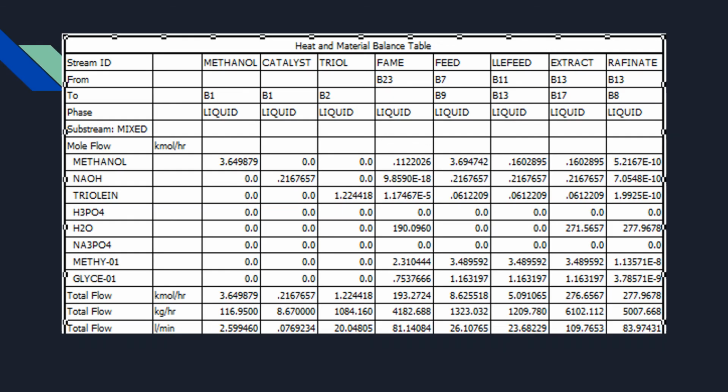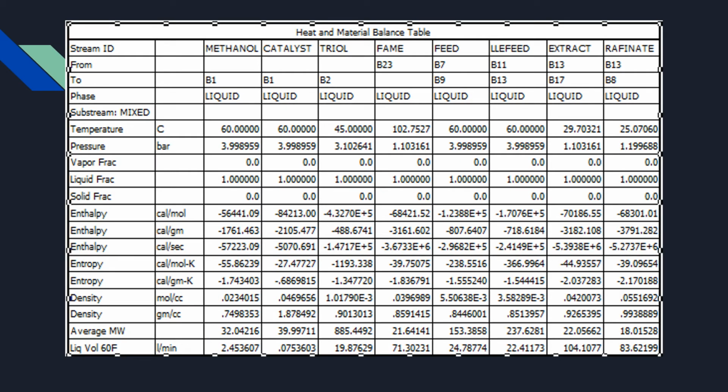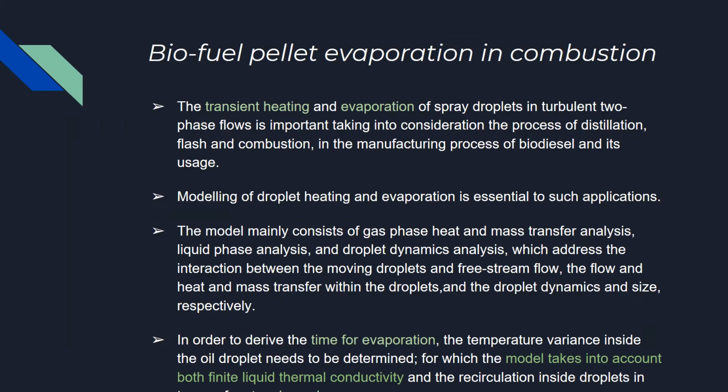These were the final results of this simulation, and we can see that the FEM we get in that stream is 2.31 kilomole per hour, and all the other streams in comparison to the FEM are very small. These are all the stream tables that we generate from Aspen Plus.